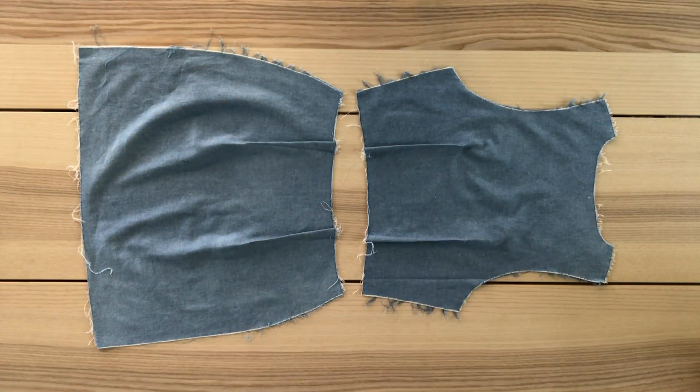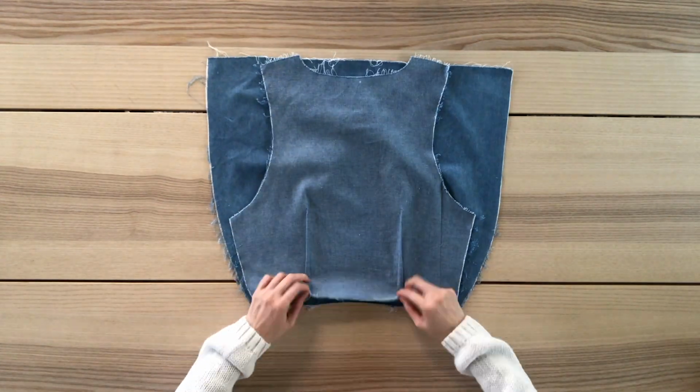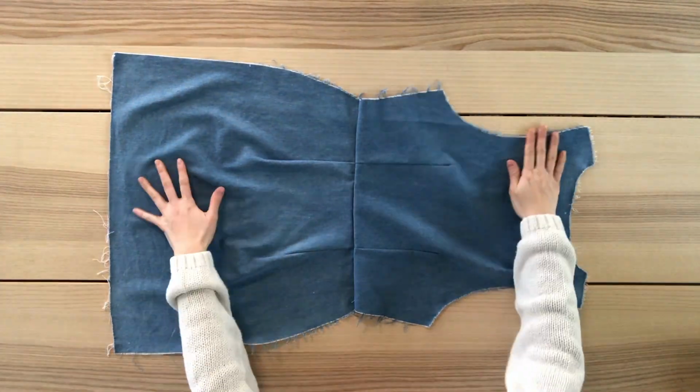I've gone ahead and sewn the darts for the top and the skirt, and now I'm placing them right sides facing along the waistline, making sure that the darts line up. Pin and sew to secure. After sewing, this is what your back piece should look like.